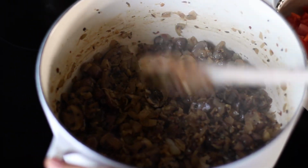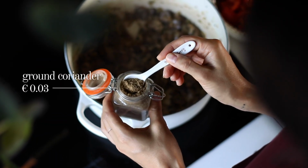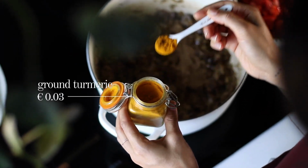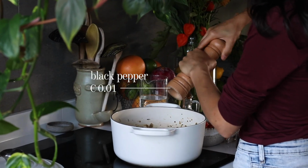5 minutes or so. And then we can add in the rest of the spices, which is half of a tablespoon of ground coriander, a teaspoon of ground turmeric, and a bit of freshly cracked black pepper.